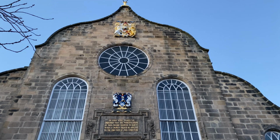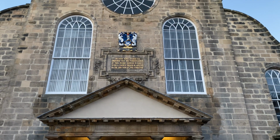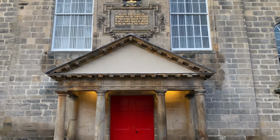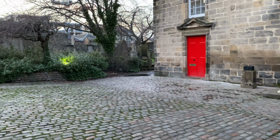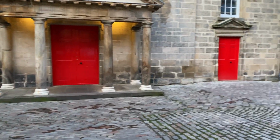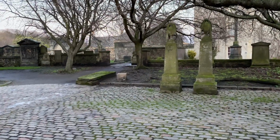Opened in 1691. According to that sign, King James VII ordained, I guess made it a proper church, 1688. Yeah. Now, around to the side, and it's around to this side too. One moment, I'll try not to make you too dizzy. There is a kirkyard, and there's a board with a list of famous people.